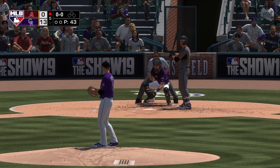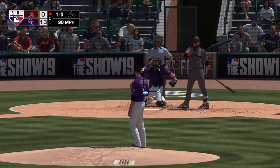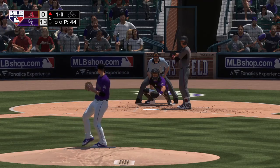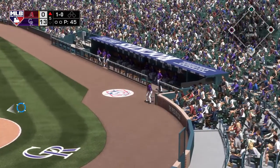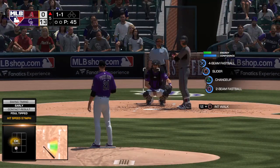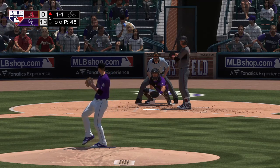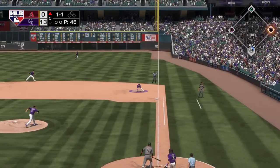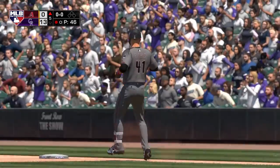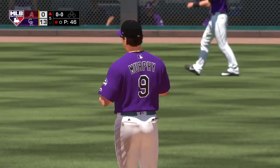Here comes the first pitch. And he takes ball one. Now the 1-1 pitch. Hard liner, but picked up on a hop. And he'll step on first for the out. 3 unassisted. The batter, number 13, shortstop, Nick Ahmed.